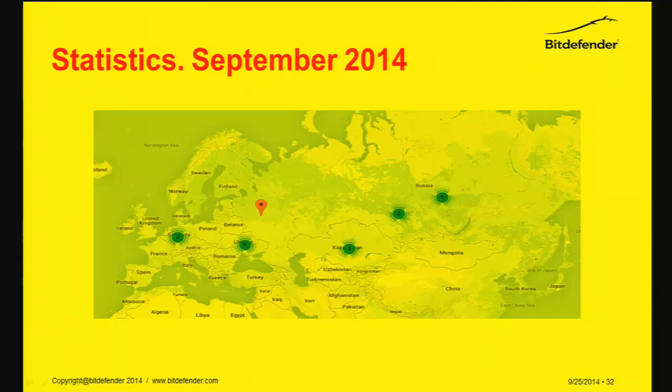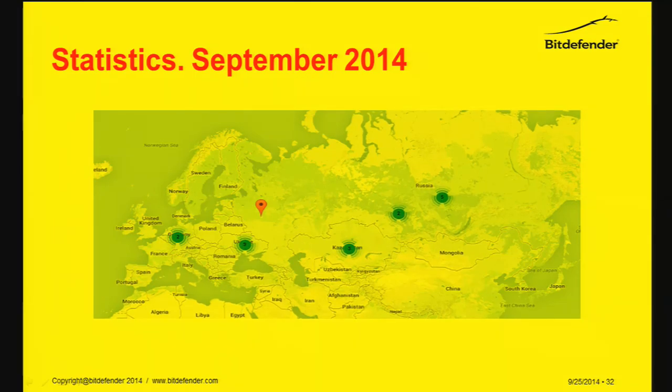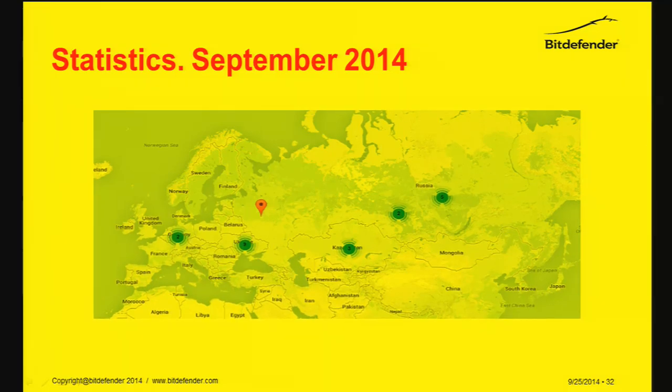Here is a map made on 22 September 2014. It is the map of the servers, both first-level servers and second-level servers. As it can be seen, I don't know if it shows well, there were 2 servers in Germany, 9 servers in Ukraine, 3 servers in Kazakhstan, and 8 servers in Russia.